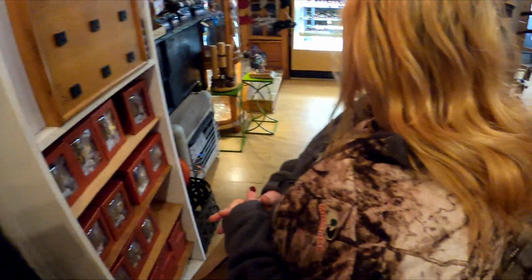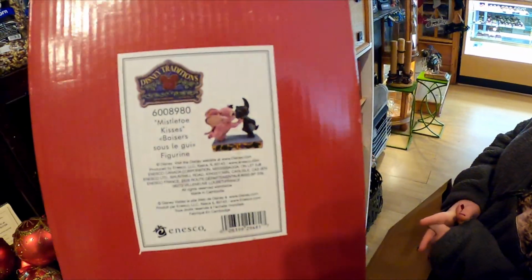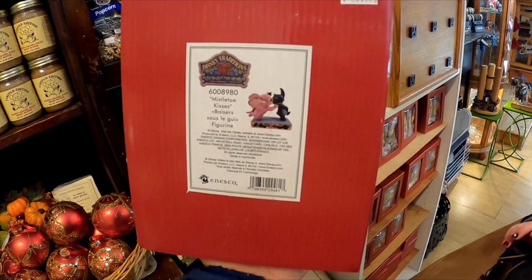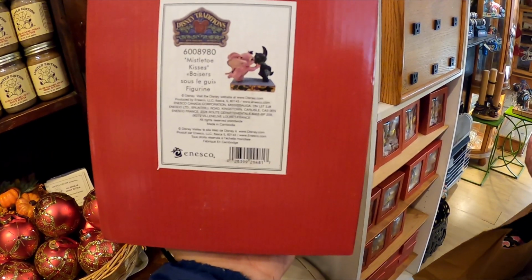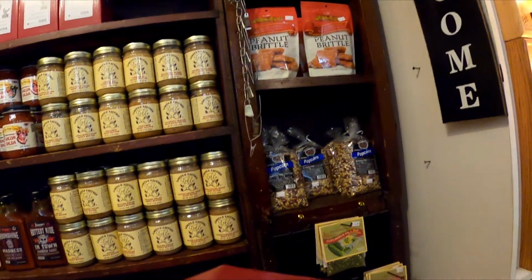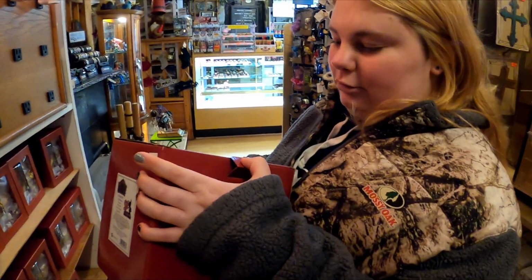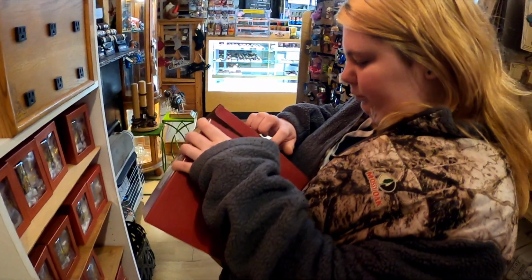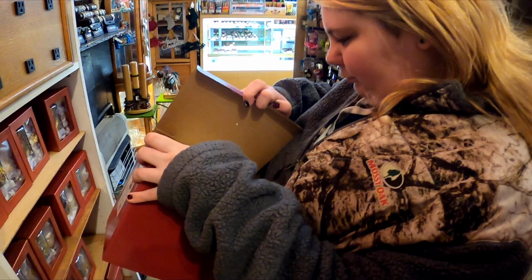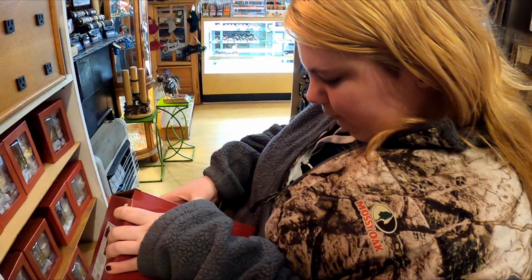Of course, you know, every time we come to this store, somebody has to get a new Stitch. And this is a new one. I haven't seen this one before. Here you go. Is there one in here? It feels like there is. Yeah, because the tape's still on it.